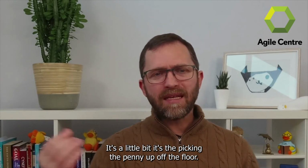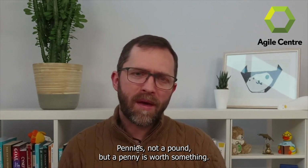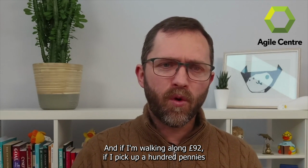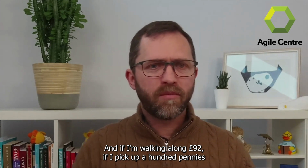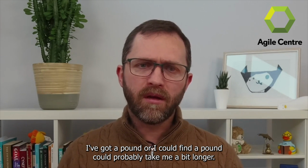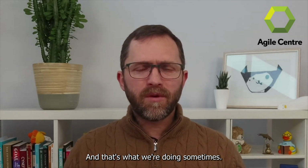It's the picking the penny up off the floor. A penny is not a pound, but a penny is worth something. And if I'm walking along and I need a pound, if I pick up 100 pennies, I've got a pound, or I could find a pound coin. Probably take me a bit longer. Okay? That's what we're doing sometimes.